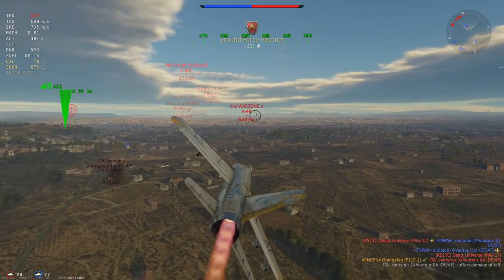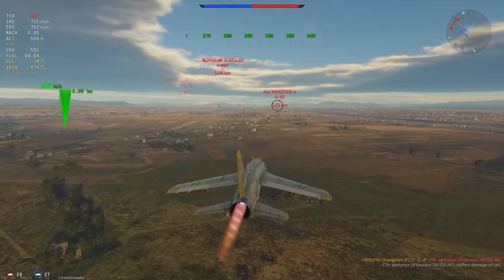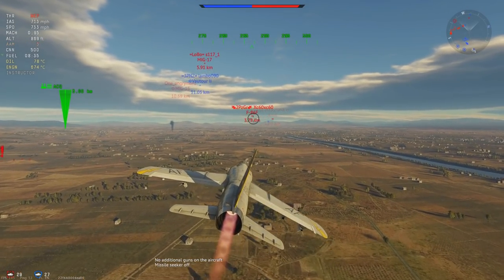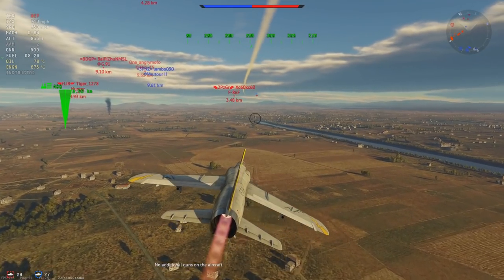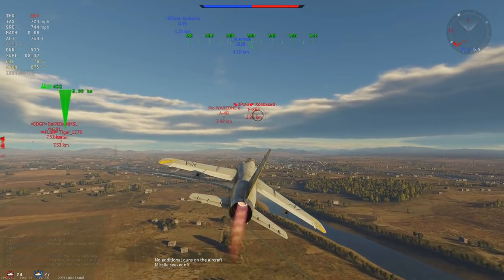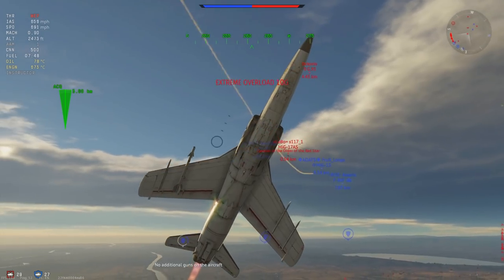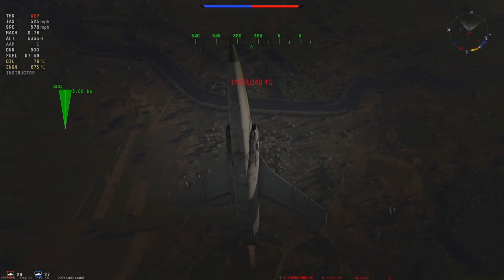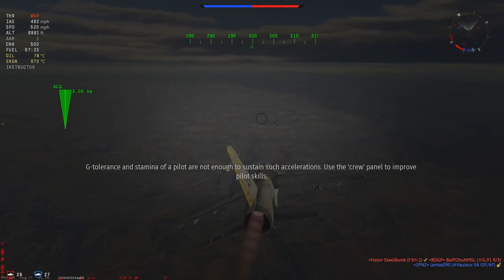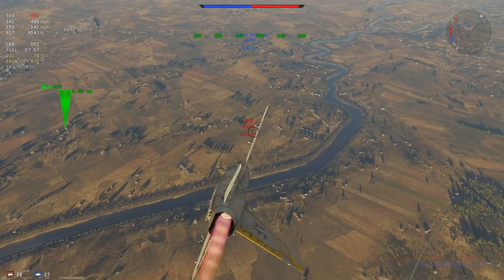I didn't think that was actually going to hit him. I was going in for a gun run on him. I really didn't think the AIM-9B was going to get him, and then it hit. Fire that one just because we got the lock. Oh, a team kill. Whoops. Come on, come on, come on. We're in the middle of things now.